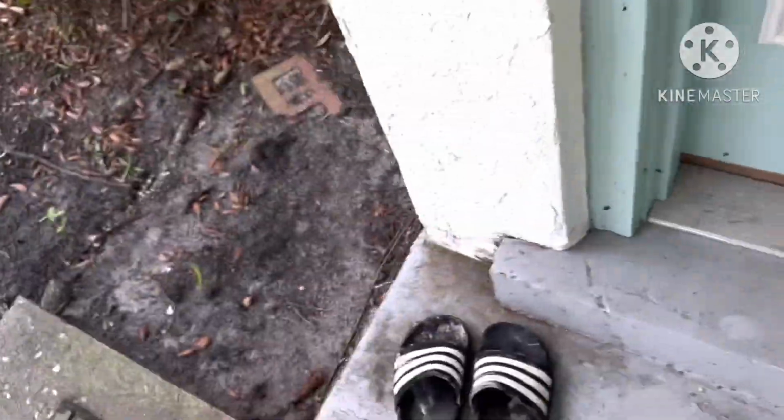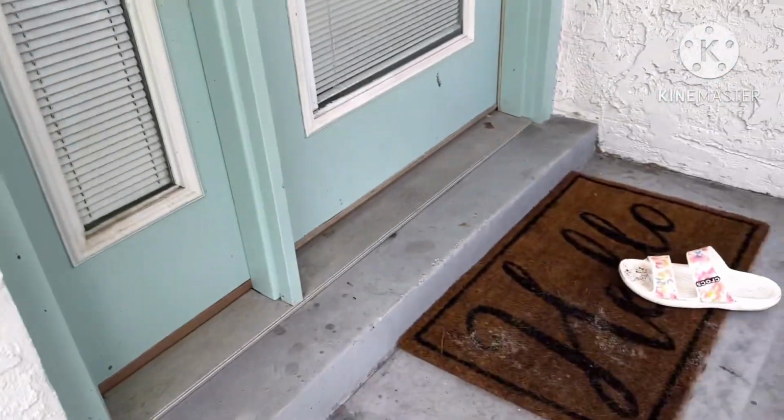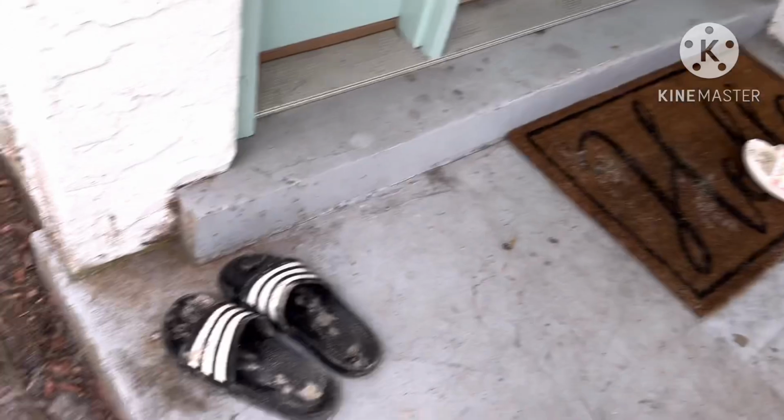So, yeah. This is the front door right here. I'm going to go on the outside first. So, yeah. This is the front door. That's my slides. And then we go around this way.